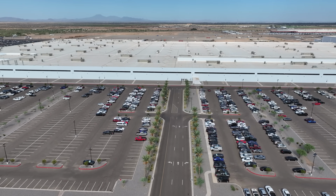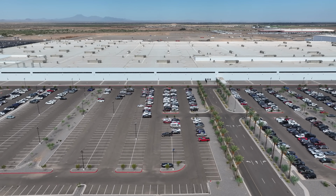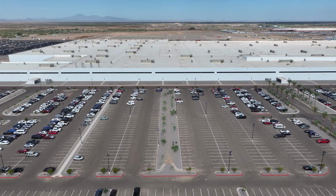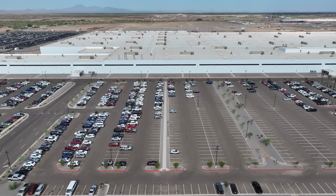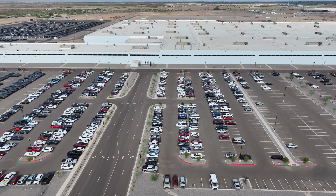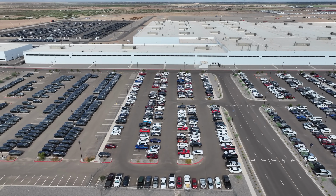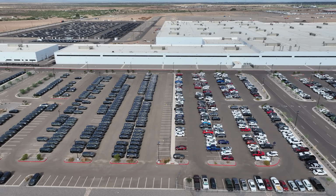As we continue further to the south, we'll see where on July 2nd, we had seen a lot of Lucid Gravities being staged. It looks like on the east side here, the Gravities are being staged. There's a lot of Gravity on the west side also, but I don't see any Lucid Airs on the east side here. We can start to see the Gravities coming up here as we get further south. Again, most of those are looking like they're black and green to me, with the exception of one white one.